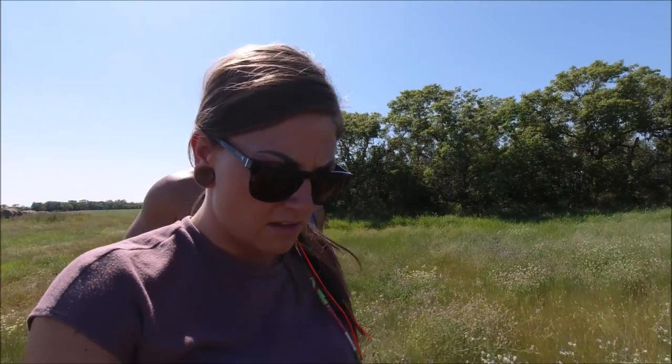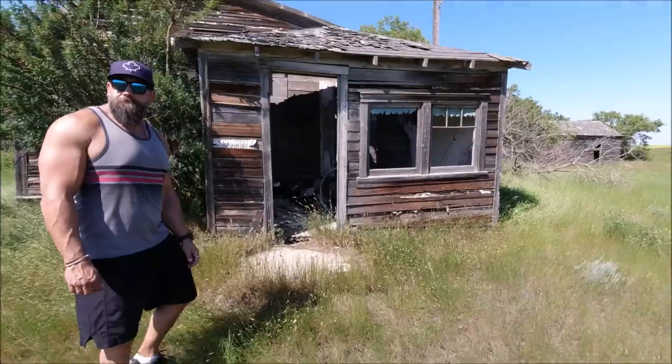So we just came across another farmyard. Looks like it's probably from the 20s as well. Really old. Lots of really cool stuff in this yard. There's a house that we can get into, which is sweet. There's an abandoned farmyard on every corner, on all four corners of this road. It's just kind of in the middle of nowhere. There's no real farms where anybody's living. For miles and miles and miles. We just picked the one that looked easiest to get to. There's a bunch more back there.